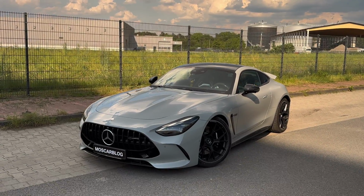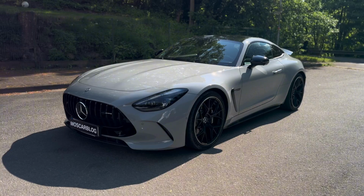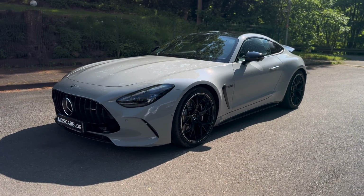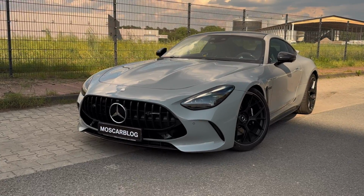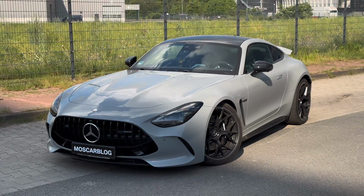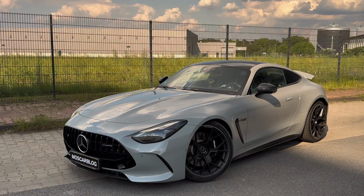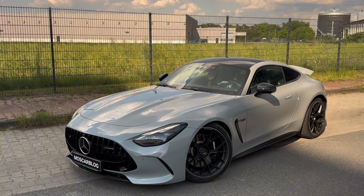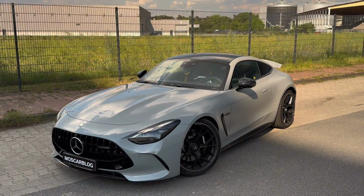So hello people, this is Moscarblog and check this out. Finally, in front of me is the brand new AMG GT63 Coupé. It's a very expensive car, first of all. It starts at around 188,000 euros in Germany. Here in this beautiful Alpine Grey, an option for over 4,000 euros. And in today's review, I will show you the exterior, show you the interior, and then take it out for a drive. So let's start right off here at the front.